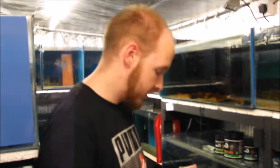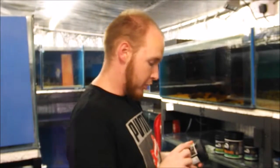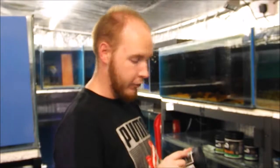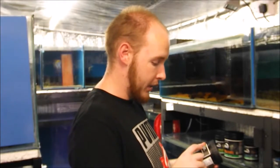Features and benefits. Hey, fish food on benefits. I've heard that one before, I'm just kidding. Features and benefits: unique soft sinking pellet formulation, less waste, improved water quality, natural ingredients, sustainably sourced.